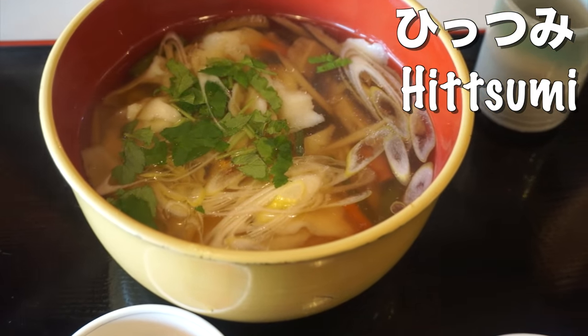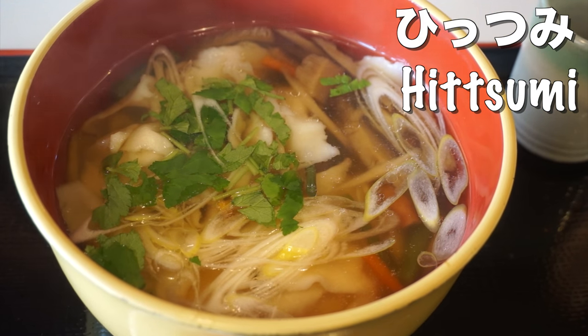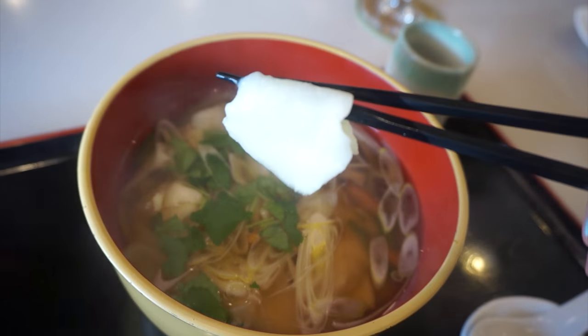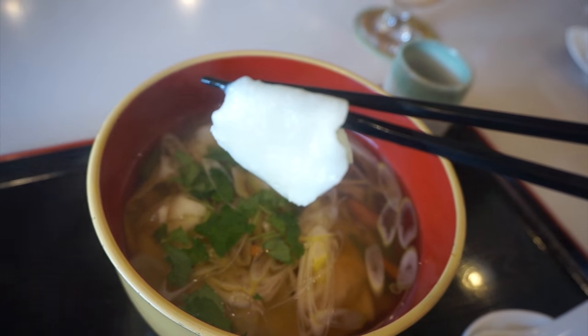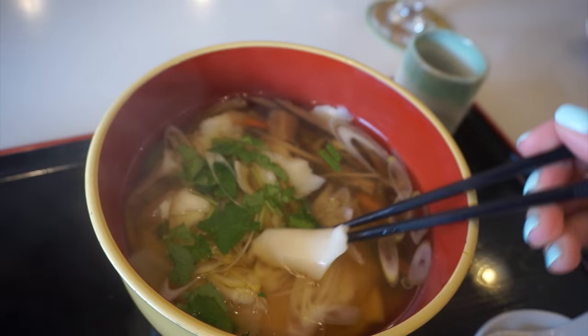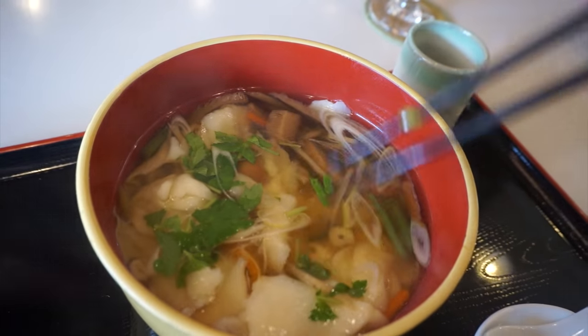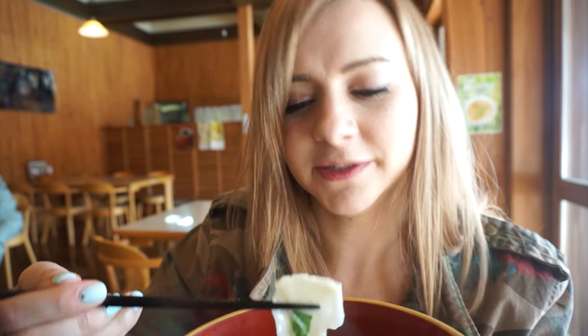Kitsumi is one of the most famous local dishes of Iwate. Dough, which is made of flour and water, is flattened and pulled off into small pieces and put into a soy sauce broth. And it also includes lots of vegetables like carrot, mushrooms, burdock root, onion, etc. It looks really delicious. It smells really, really good. It smells amazing. I'm dying to try one of these noodles.